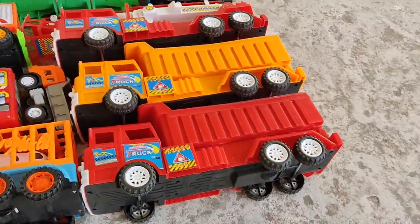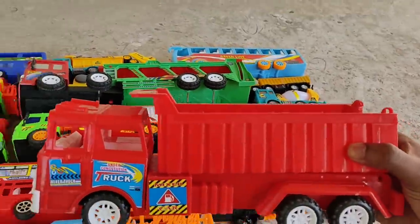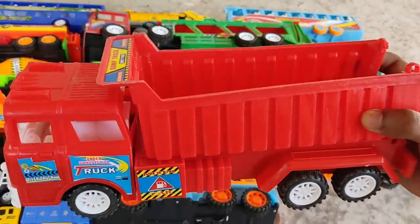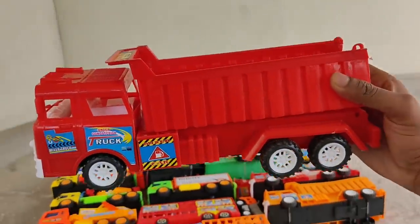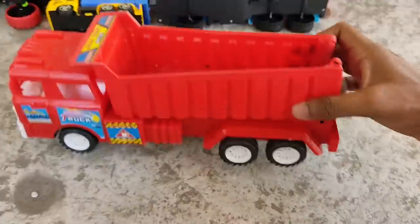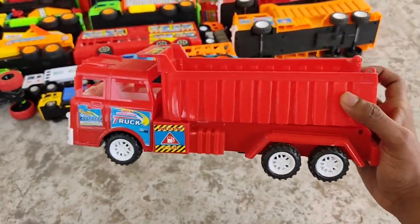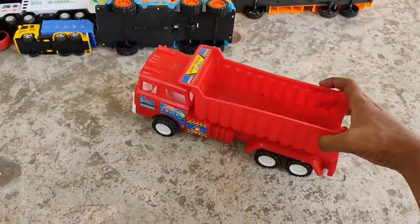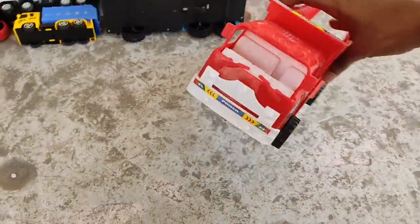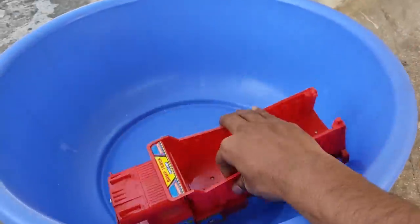Freeze! We start with this, a powerful red construction truck! Wow! Look at the size of it, man! Fine, red, shiny construction truck! Whoa! It's in the bag!